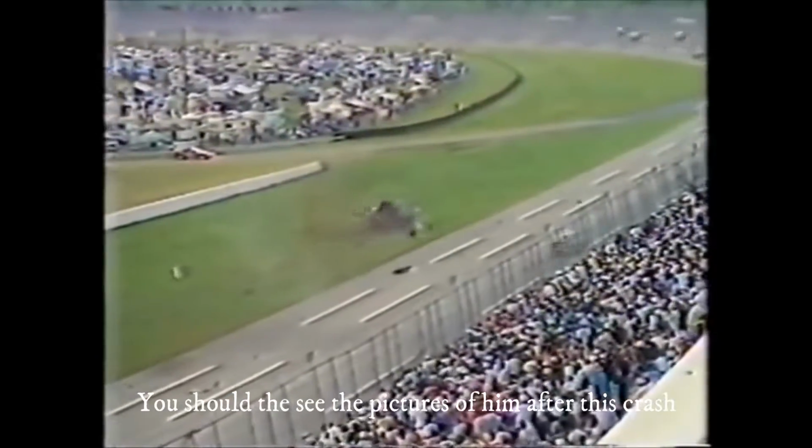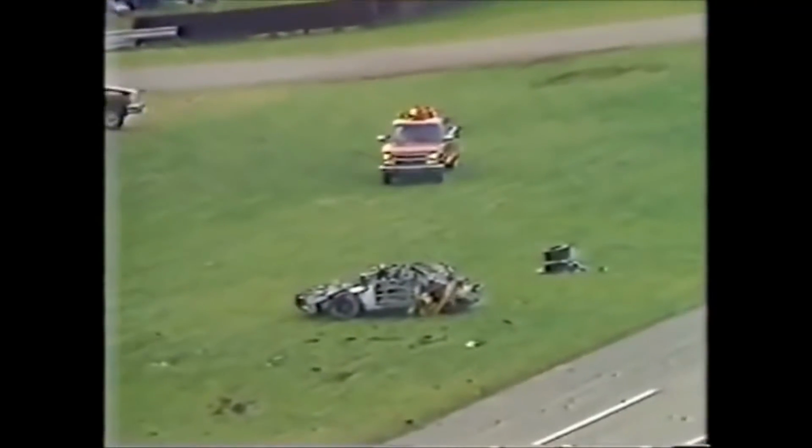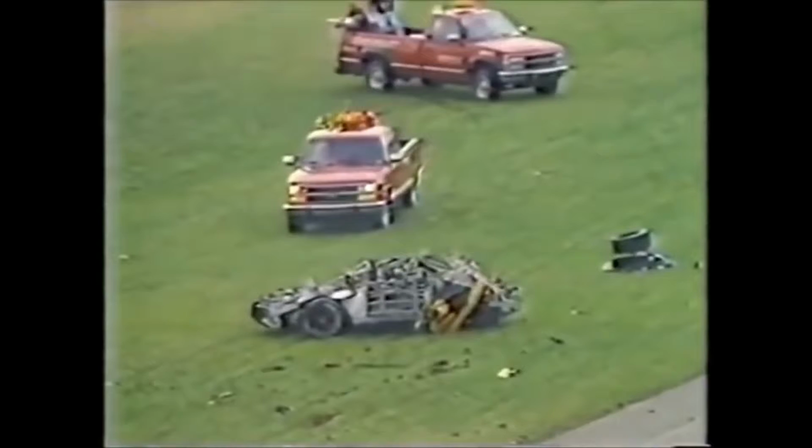Ernie Evans wins, and Rusty spins and gets airborne and flips wildly right at the start-finish line. Very reminiscent of his accident at Daytona. What a way. Yeah, he's moving. I see him moving around in the car. I saw it there. We see his head moving around. Yes, we do.